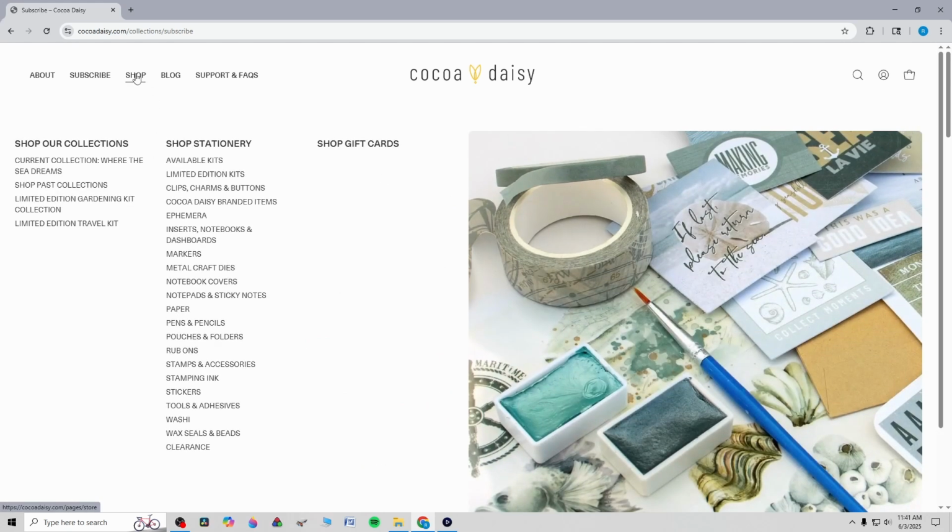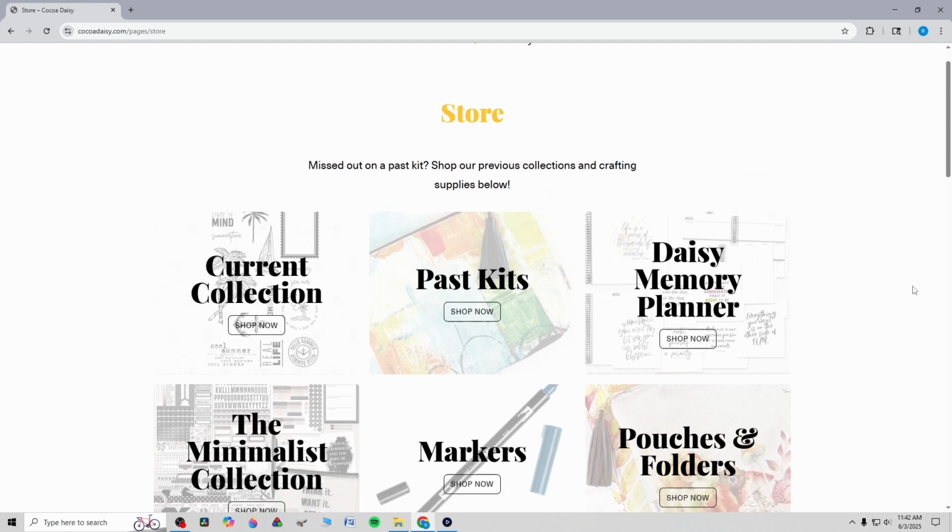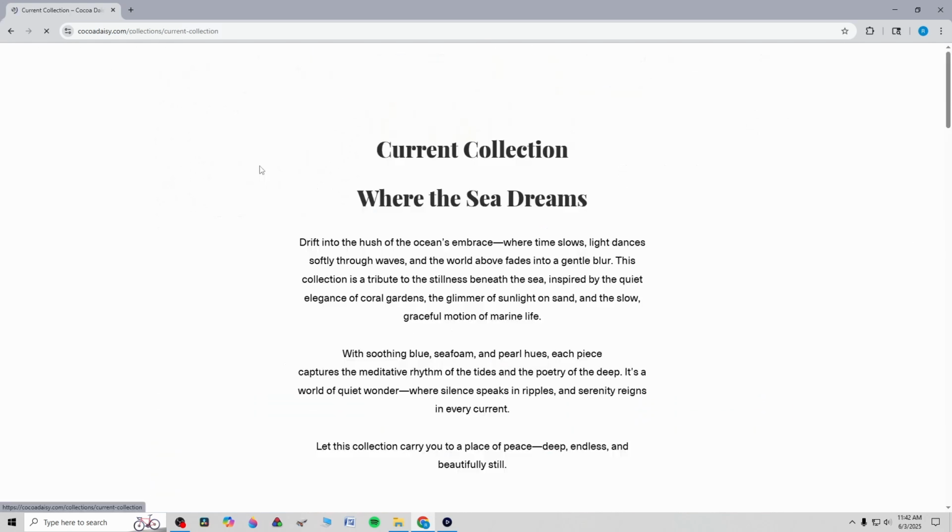So we're going to go to the shop. Here we are. Beautiful Daisy Store. Missed out on a past kit? Shop our previous collections and crafting supplies below. Everything that's written on the website is for a reason. This is here for a reason. This is to tell you what is in the store. This is stuff from their past stuff. So current collection, this is the one that's about to ship. I know, because I got a notification. So she has a little blurb.